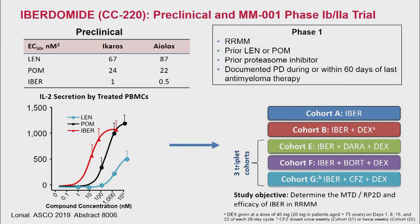So let's talk a little bit about the data. The first thing I want to go over, and I'm actually going to take pretty much a 10,000 foot view, because we've all been here a long time. Let's look at IBER, a next generation IMID, also known as a CELMoD.